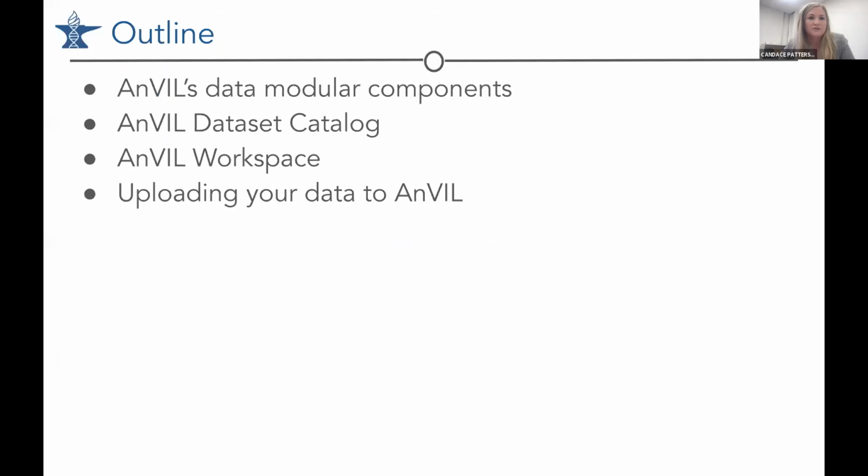So again, to briefly outline the modular components of AnVIL that make up the data part: go into the AnVIL dataset catalog and how that can be used to find and search for data sets. Go over what an AnVIL workspace is, and then, as I mentioned, how you would upload and bring your own data to AnVIL.